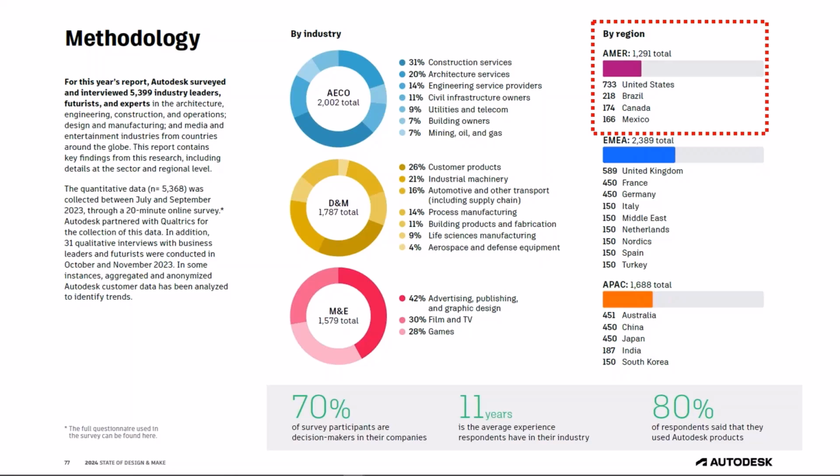So you'll see over there in the Americas, 1,291 total respondents, of which 174 were from Canada and 733 are from the US. And you can see the remaining two countries there from the Americas. That is a big representation there across the Americas. And also, if you look at the bottom of the screen, it also goes into how much experience the average respondent has. So 11 years of experience is the average, and that's across 5,400 respondents. So that's a significant variation.